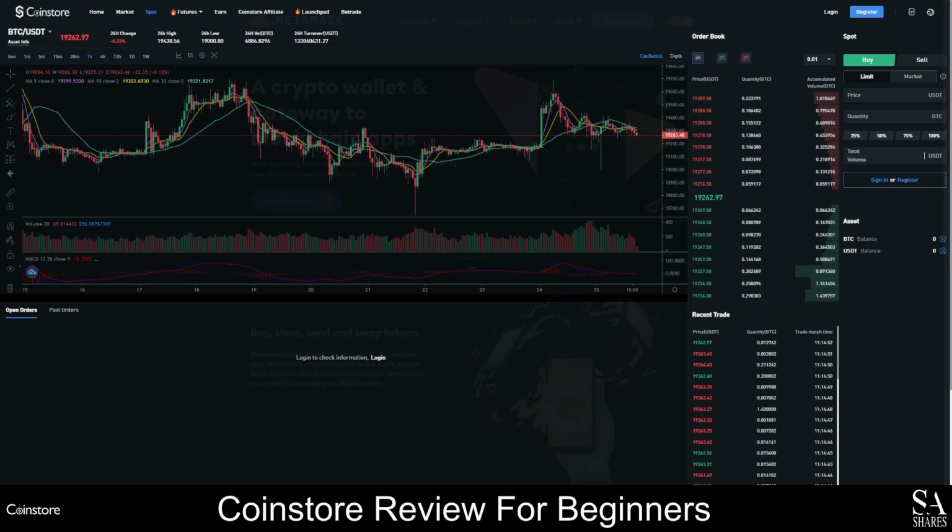Buying and selling crypto on the Coinstore exchange is easy, and all you need to do is register and verify your account, fund it, and open the exchange dashboard. Once you've opened the trading dashboard, you can switch between spot markets and futures, and all you need to do is choose a trading pair, set your parameters, and click on Buy or Sell to confirm your trade.